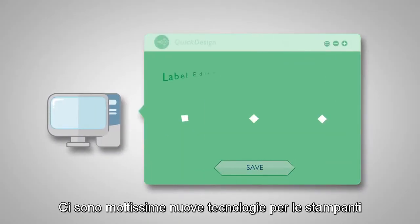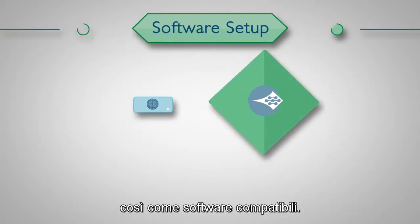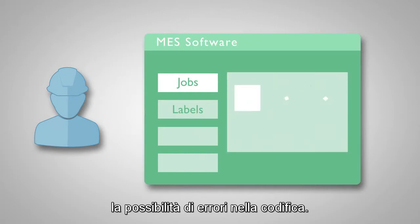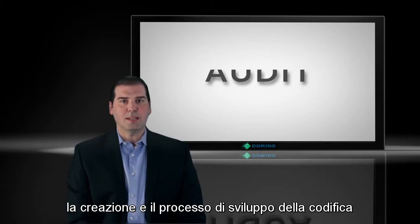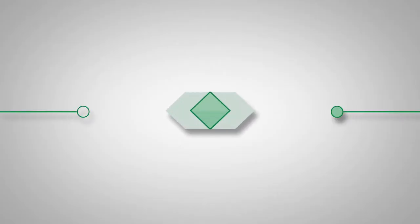There are a variety of new printer and coding technologies, as well as compatible software solutions. The primary objective is to reduce the likelihood of coding errors occurring. In order to achieve this, it is important to audit the coding creation and development process and identify the potential sources of error.